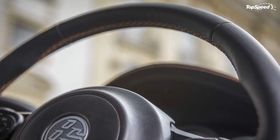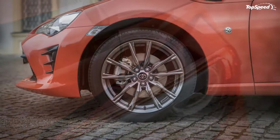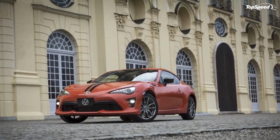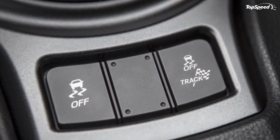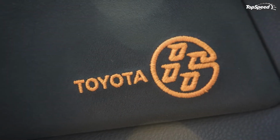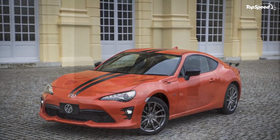Okay, now let's move to the interior of the 86 Special Edition. This section doesn't get as many overblown upgrades compared to the exterior, but it's still good enough to receive a black leather trim with orange stitching. A menu of new equipment including push-button ignition, automatic dual-zone climate control, heated seats, and a digital instrument display with horsepower and torque curves, as well as a built-in stopwatch, a G-force meter, and fuel economy figures are included.